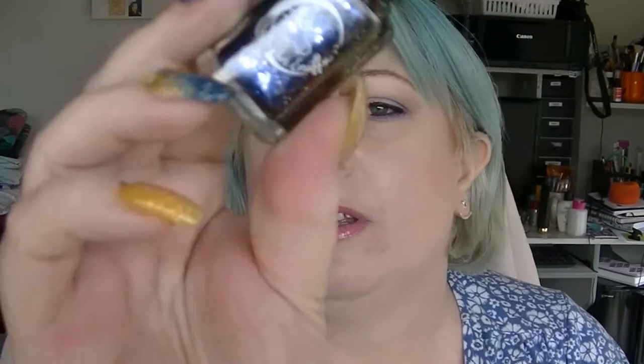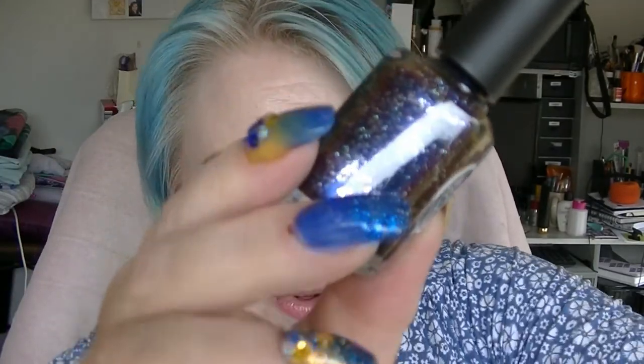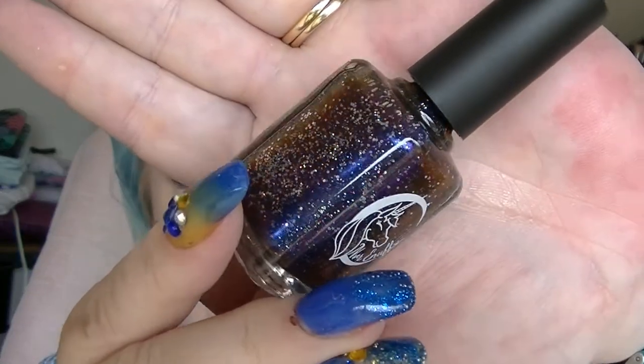This is very clearly going to have a lot of glitter. It's a green to orange to reddy brown multi-chrome. It almost goes to purple. Okay. With silver. It's definitely a multi-chrome. It's got at least three colour shifts.